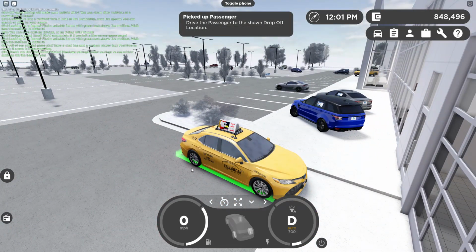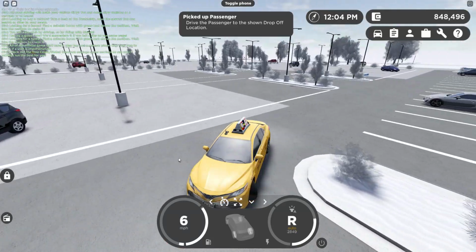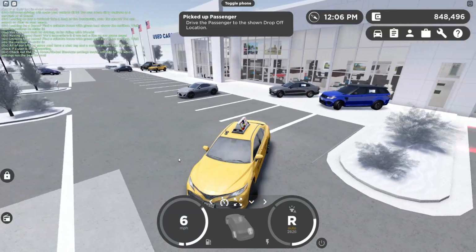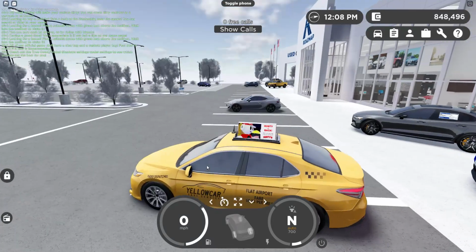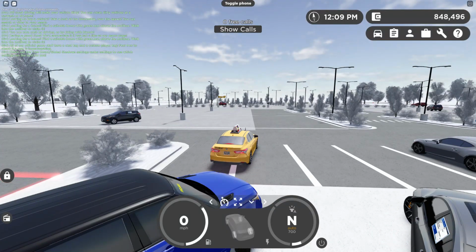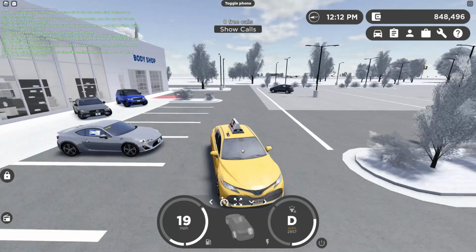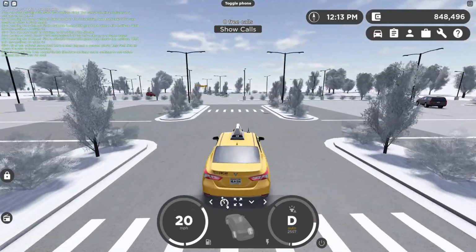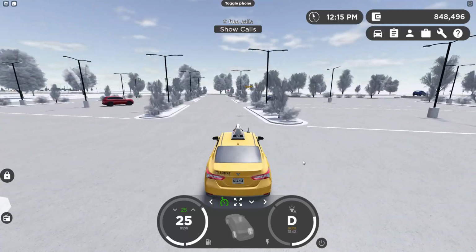So you go to the square, you pick this person up. If it was a real person, they would chat to you or GPS message you where they would like to go. But if it's an NPC, there's going to be a drop-off sign. We're going to drive to there. We have our customer. That red square does not disappear. That stays until the next taxi. And now we drive down to our destination.